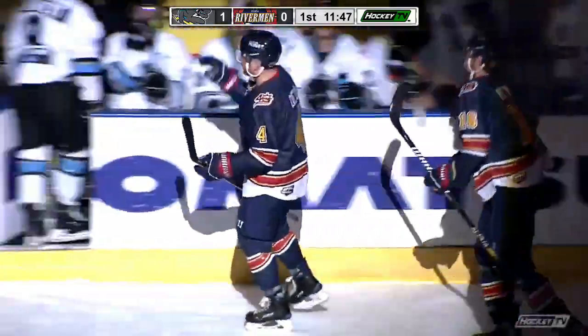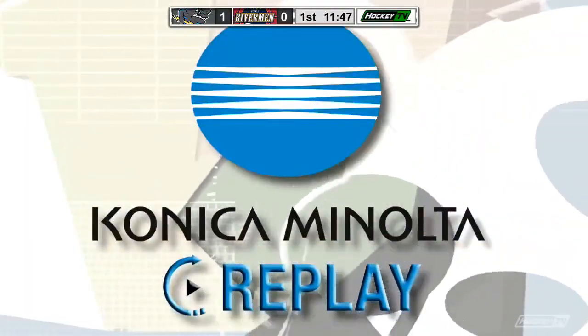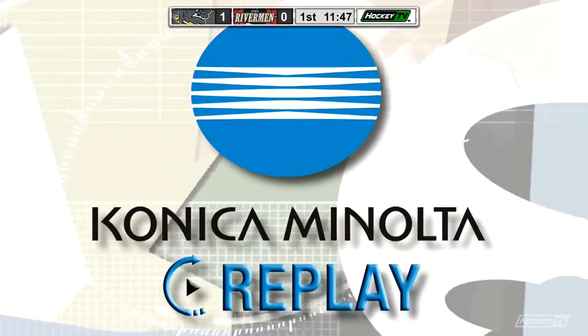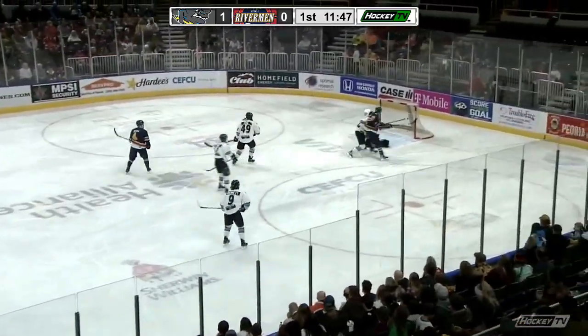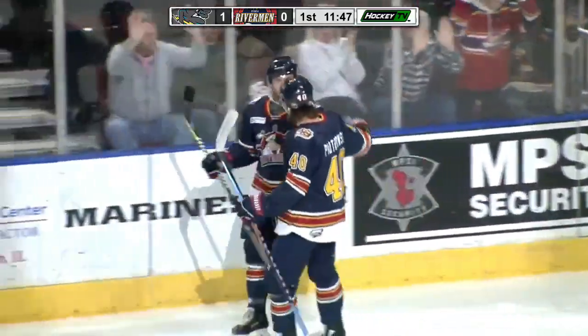I didn't see who was up on the rush with him. McPherson, I believe. Yeah, Mitch McPherson cutting toward the net and taking the vision away from Colgan. Bar down snipe from Dale Dion, his second of the year. Second of the year, as you mentioned. And with 8 seconds to go on the 4-on-4, the Rivermen have drawn us even at one goal apiece.